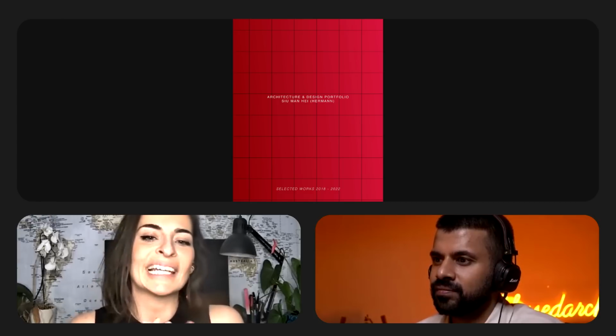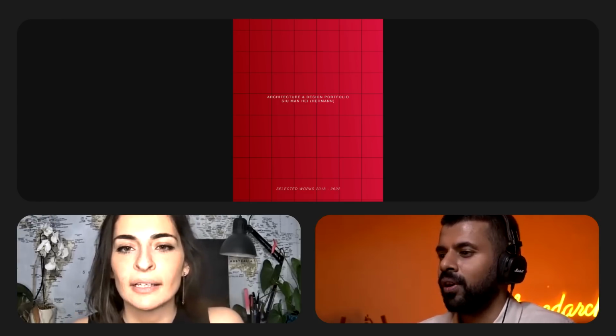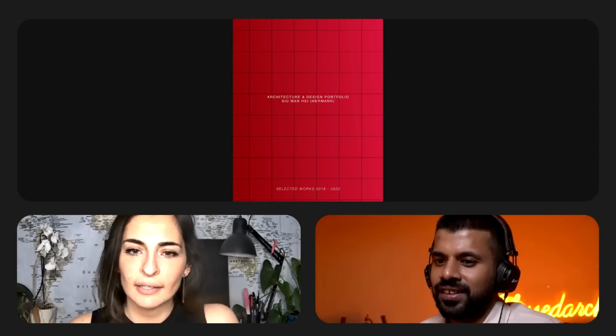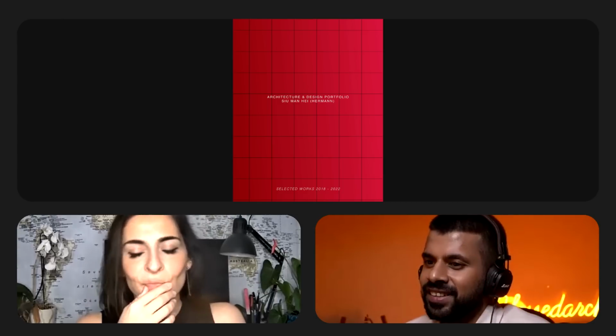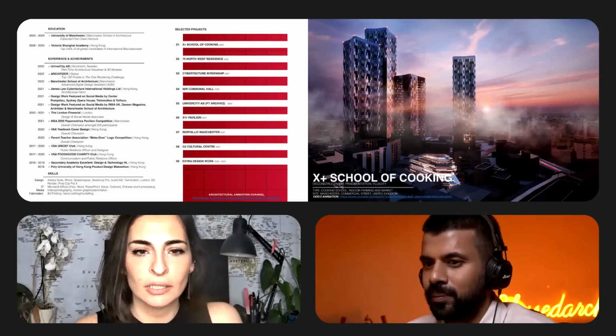So it's like inlaid, but it's not that obvious. But I would just say this cover would not connect what's inside to this cover in my mind. Yeah, that's true. Maybe that's a good thing also, because it's like a little bit of suspense. So we open the second and third page.